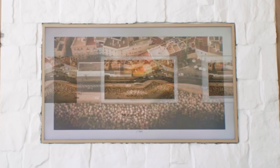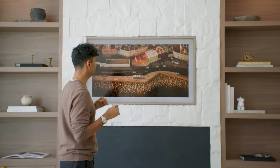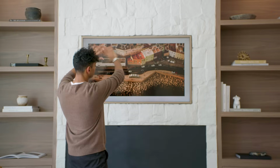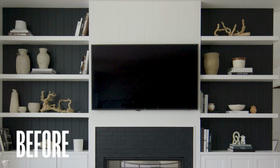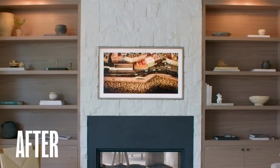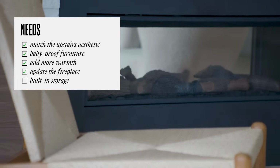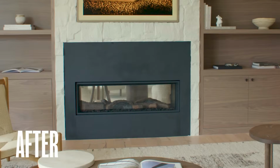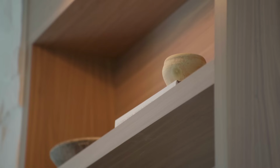We recessed the TV into the wall because since we were already going custom and doing the stonework, we really wanted that attention to detail to go a little further, and we just put it inside so that the stonework could really just flush up to the TV and not the opposite where the TV was going to be sitting in front of the stone. So that way it just made everything look cleaner. We also added a whole new fireplace with this beautiful custom steel casing, and then we removed all of the crystals that used to be in there and just really warmed it up with the ceramic logs that now just kind of fit with the entire design.